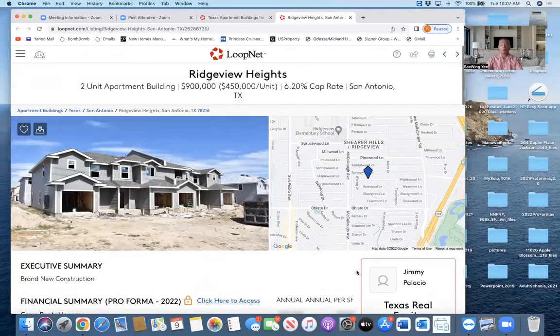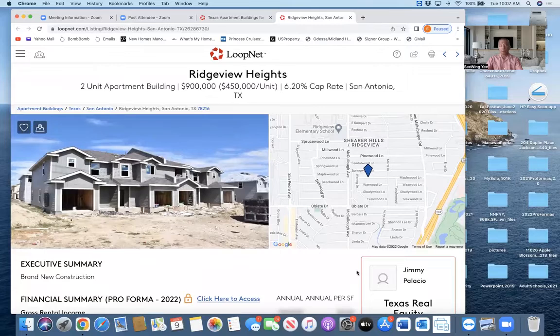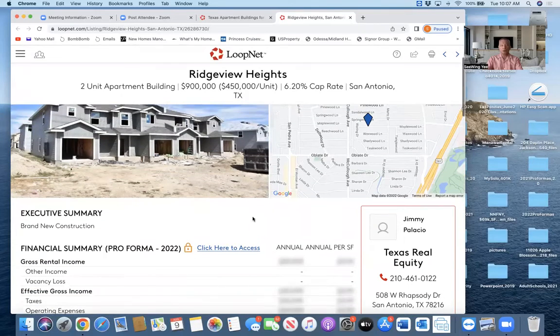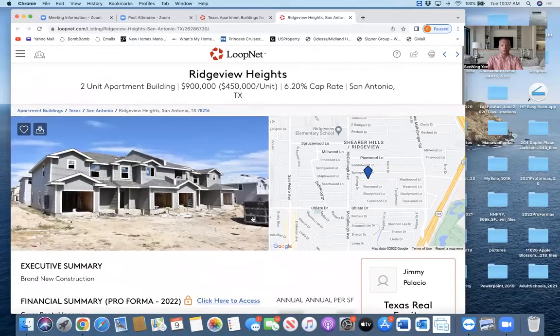Or you're a military veteran, you're ex-military, you qualify for the VA loan, or you're a regular person, you qualify for FHA, and you live somewhere else in the US, right? That's fine. If you're not willing to move to another location to buy a duplex or fourplex to house hack, you could always go to another location, right?